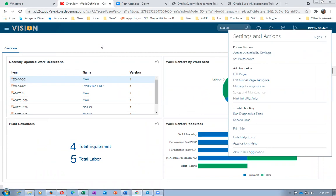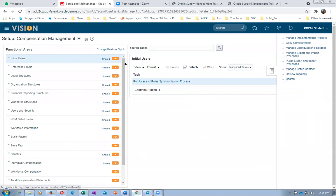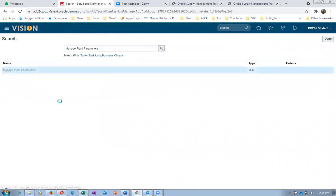I click on it. So go to the setup and maintenance. Any doubts, just ask me then and there. Click on it, and I go there. Click on search now. Go to manage plan parameters. So click on manage plan parameters.